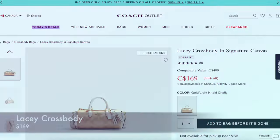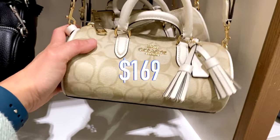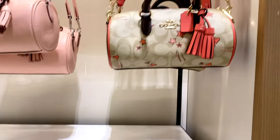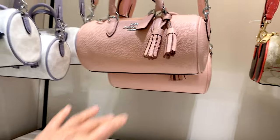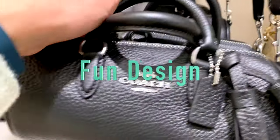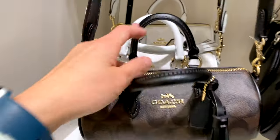Number two is the Lacy crossbody in signature canvas. This one's priced at $169. I think it's a very unique barrel style handbag that can be used as a top handle, crossbody, or shoulder bag. Doesn't pack a lot, but I think it's just like a very fun take, very fun design, something unique that you can add to your handbag collection.